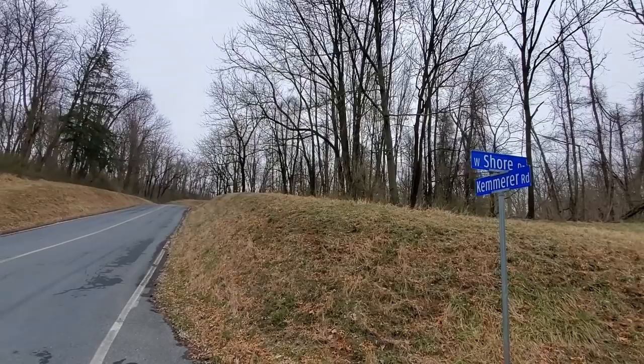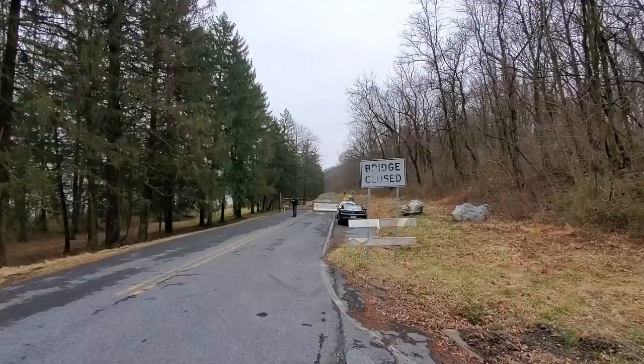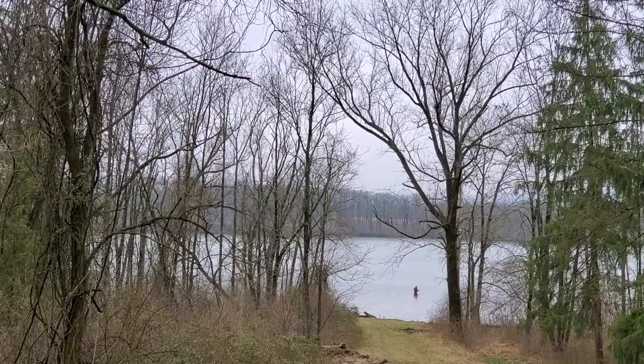Again, this is the detoured section. As we see here, the permanently closed bridge. But it is, again, a popular area amongst locals. As I'll show you down here, you got some people waiting. I'll give you a shot of them really quick. It's actually a nice shot right there. Out there doing some recreation fishing.